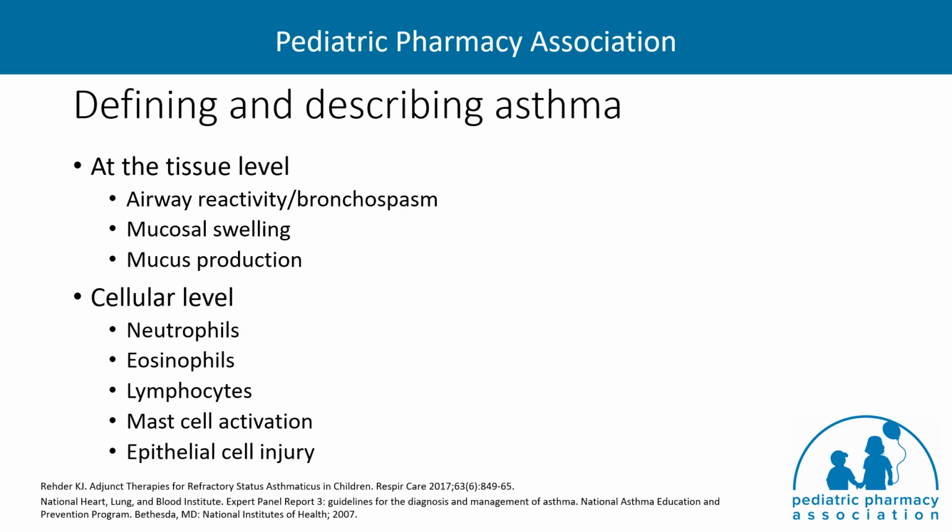When looking at defining and describing asthma at the tissue level, you're going to have airway reactivity and bronchospasms, mucosal swelling, and increased mucus production. On the cellular level, things are going on like changes with neutrophils, eosinophils, lymphocytes, mast cell activation, and epithelial cell injury that are causing these tissue level problems.